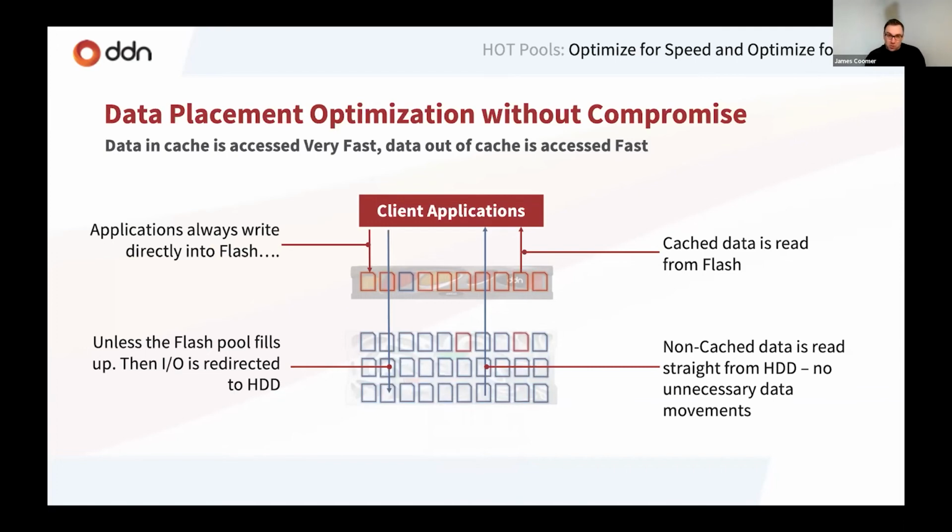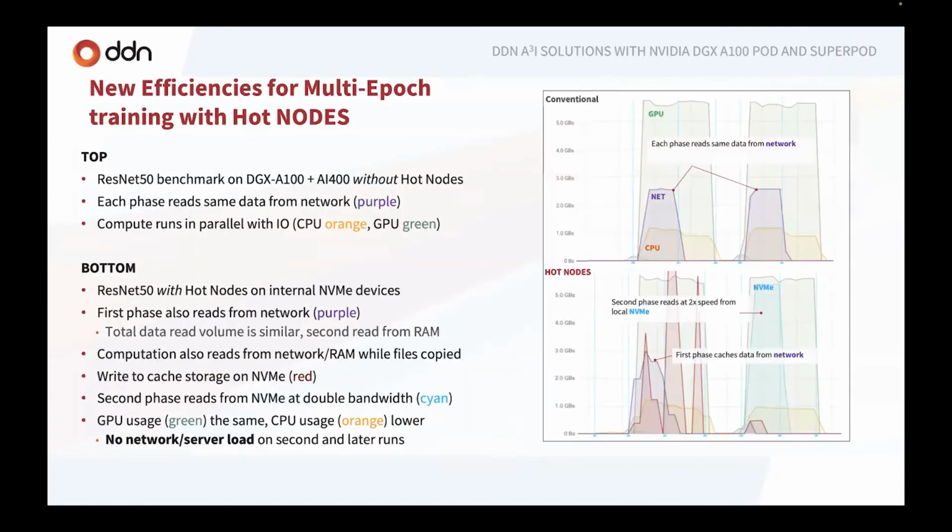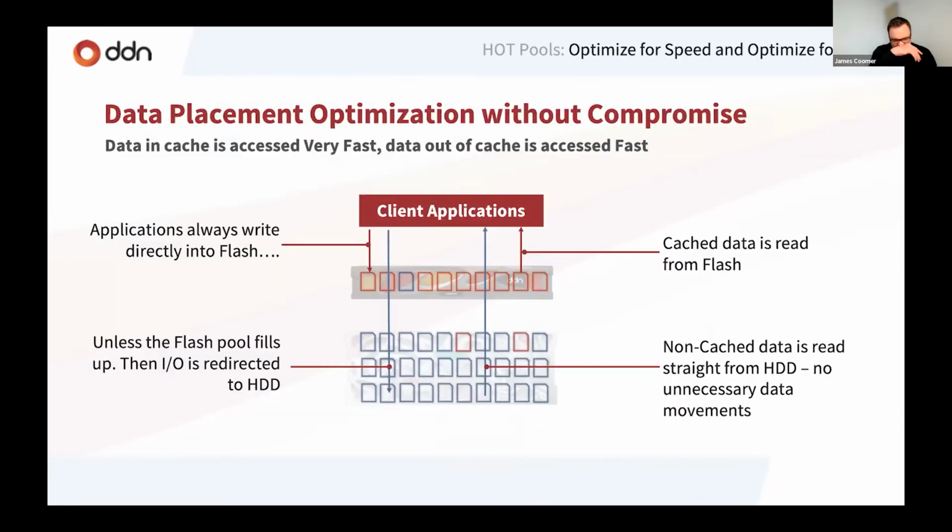So that's hot nodes. Hot nodes is a client-side automatic read caching. And then the next thing we did, in fact, we did this before, but we did hot pools, which is at-scale management of data across flash and HDD. So this is all storage-side stuff. Obviously, a lot of our customers just deploy all flash, but when the volumes get very large, it becomes economically prohibitive to do that. And some of our customers have got hundreds of petabytes.